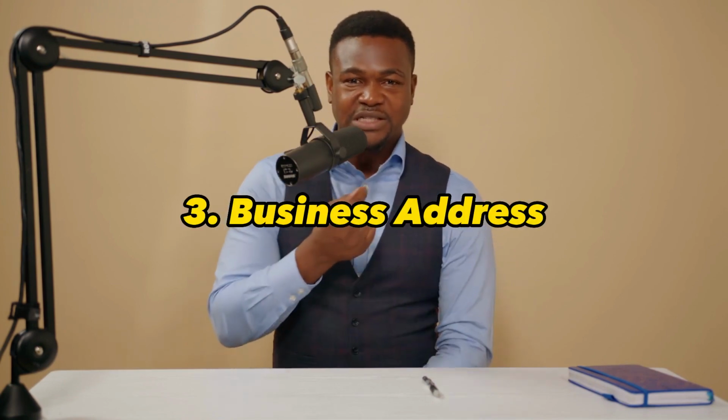Step number 3. A business address. Now look, this is something that is so subtle but so important. Sometimes people feel that they can just use their home address, and you can do, but it then makes your home address visible. Someone actually searches you, and the address for your business is your home address. It's just too visible, right? But also it's not as professional.